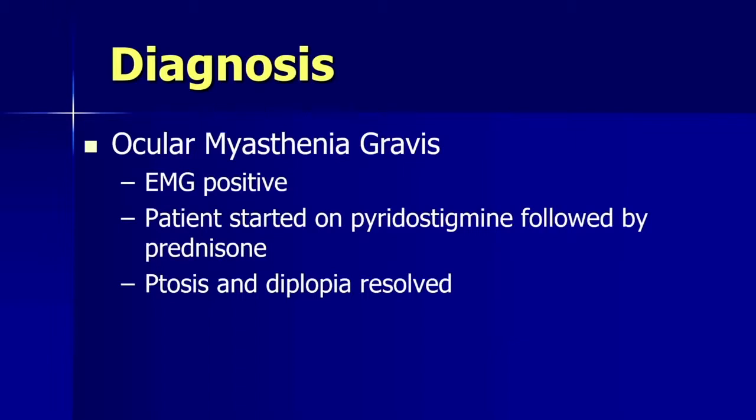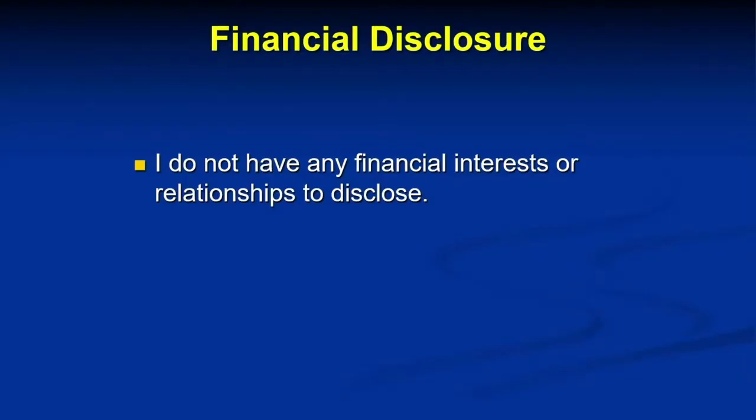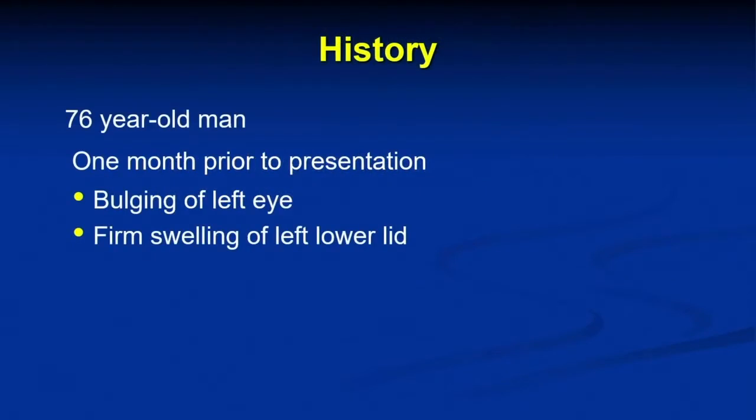Our next speaker will be Paul Phillips from the University of Arkansas with a talk entitled My Eye Bulges and I See Double. I have no financial interests or relationships to disclose.